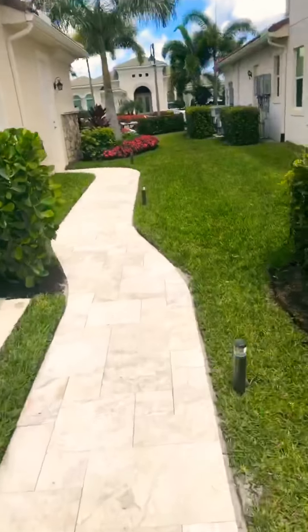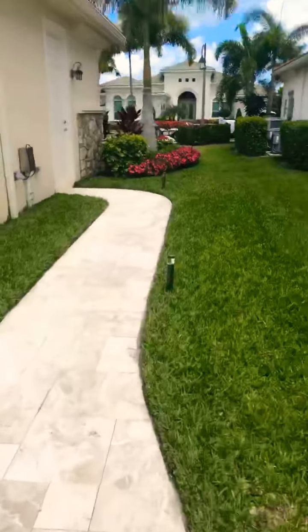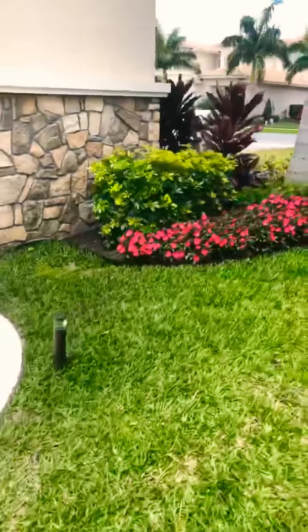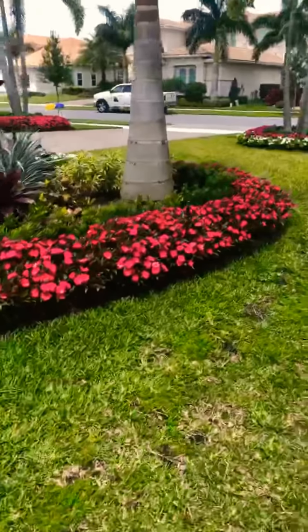So again, let me just show you guys one more time, real quick, what the neighbor's house looks like compared to our house. So this is ours. This is Landscape Solutions.